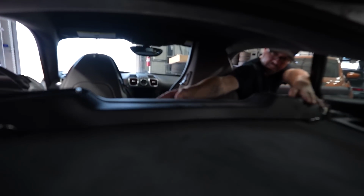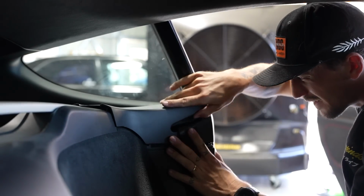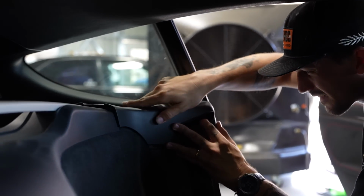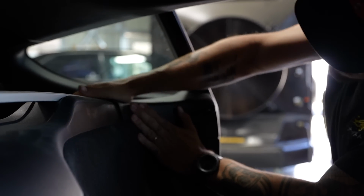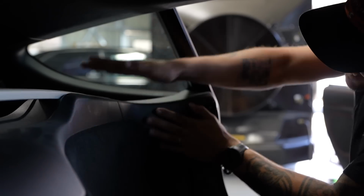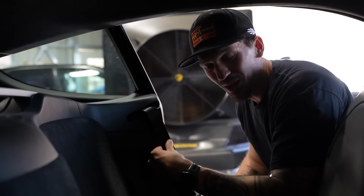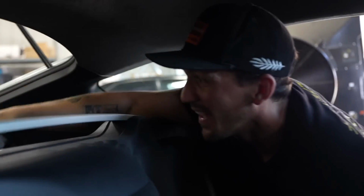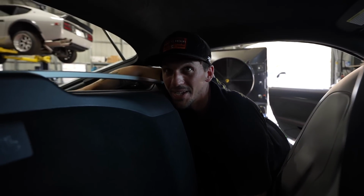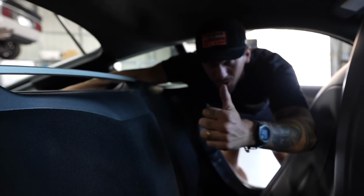The Cayman GTS Street Cup is complete. Final piece, Tim. We got working seat belts, dude. And we got trim, we got interior. We got a little bit back there, but it's fine. Remember when this was all taken apart, dude? We had no idea if we were gonna fix this thing. Dude, it's all back together. So cool.